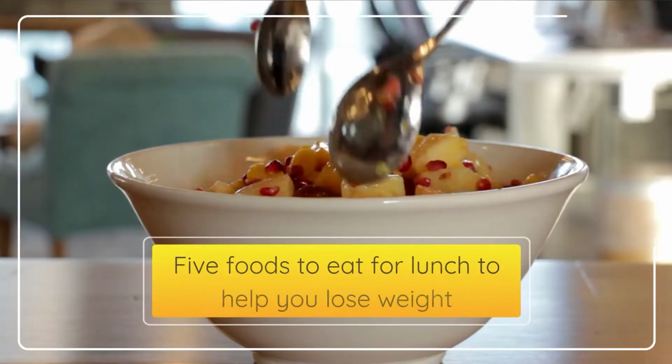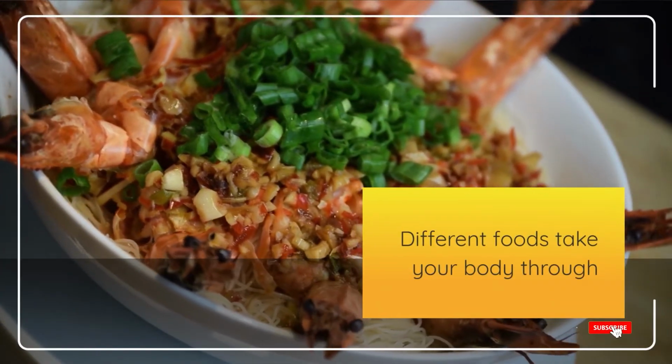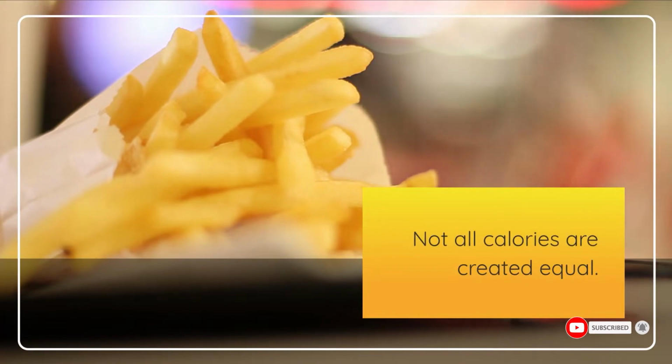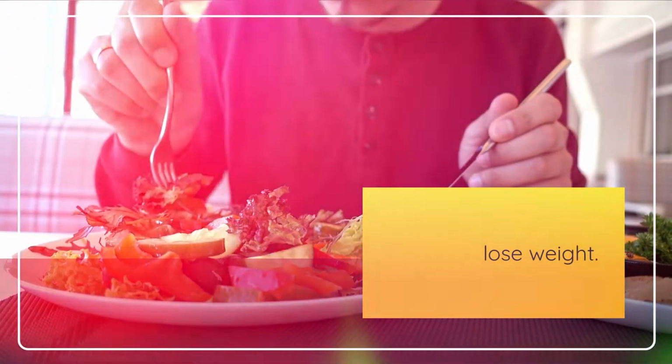5 foods to eat for lunch to help you lose weight. Different foods take your body through different metabolic pathways. Not all calories are created equal. Here are 5 foods that you can eat for lunch to help you lose weight.